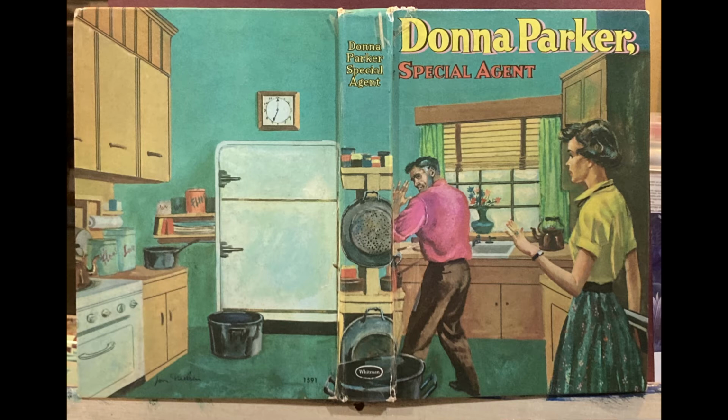It was a book by Marcia Martin and illustrated by John Nilsson in 1957. It was published by the Whitman Publishing Company. There are 7 books in the series, and this one is the second of the series. I have not read the others, but I am super excited to do so.